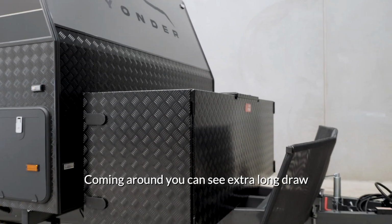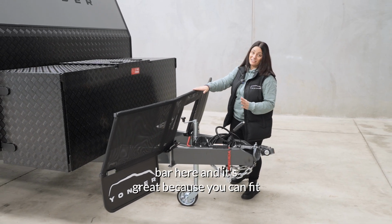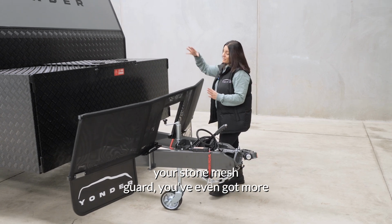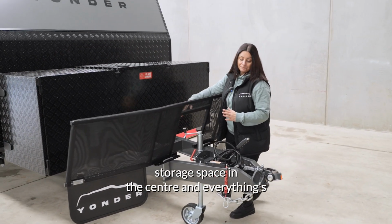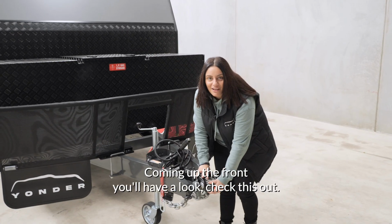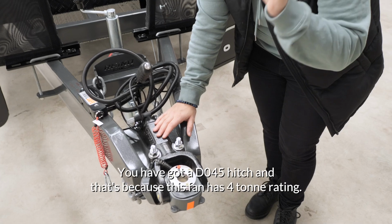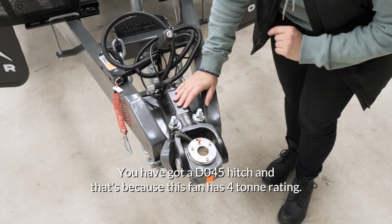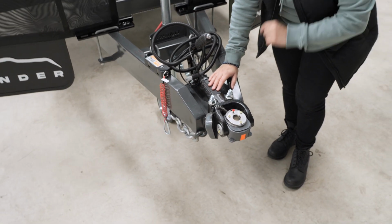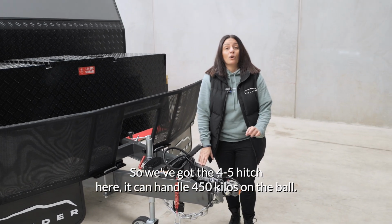Coming around, you can see extra long drawbar here, and it's great because you can fit your stone mesh guard. You've even got more storage space in the center, and everything's easy to access. Coming up the front, you'll have a look, check this out. You have got a DO45 hitch, and that's because this van has 4-ton rating. So we've got the 4.5 hitch here. It can handle 450 kilos on the ball.